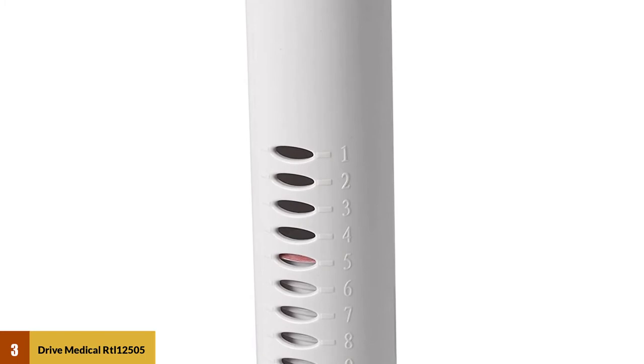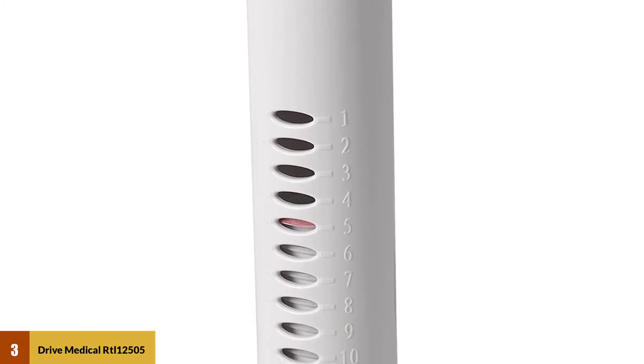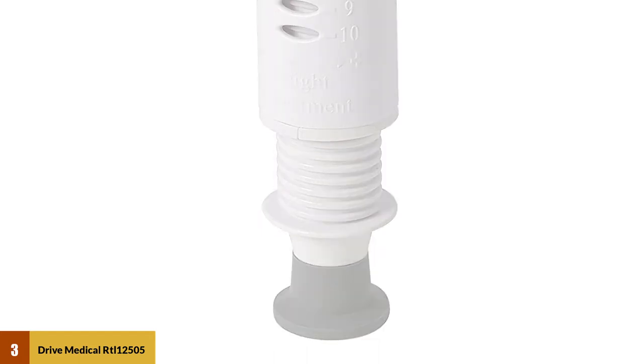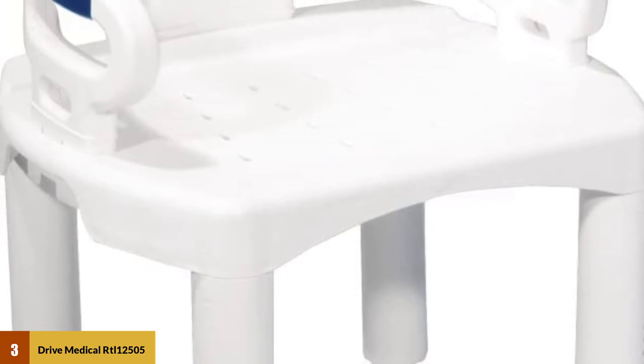It is made almost entirely of sturdy, durable plastic that is waterproof and corrosion resistant. The chair weighs only 10 pounds, allowing you to move it with ease, but it supports an impressive 350 pounds.